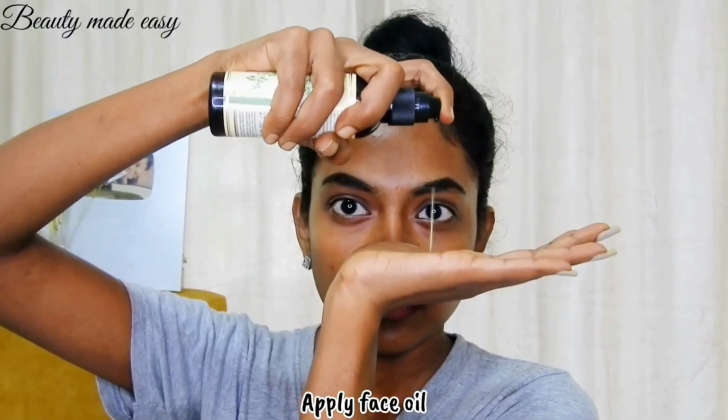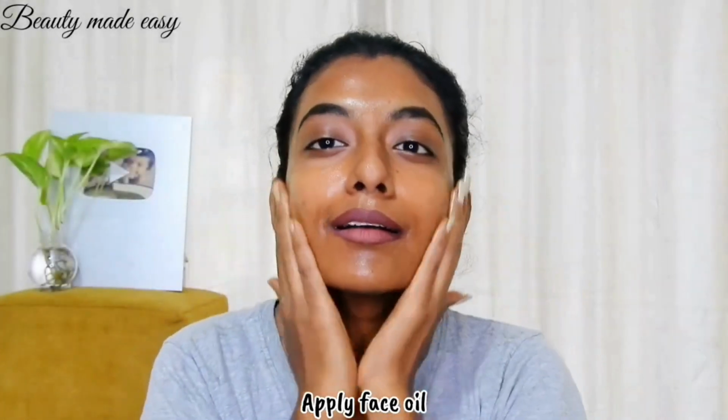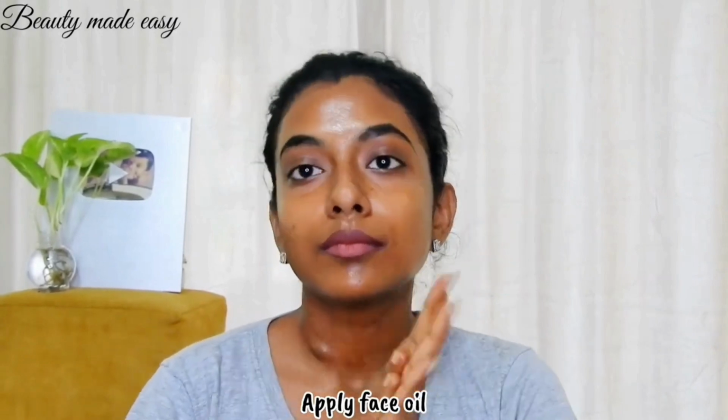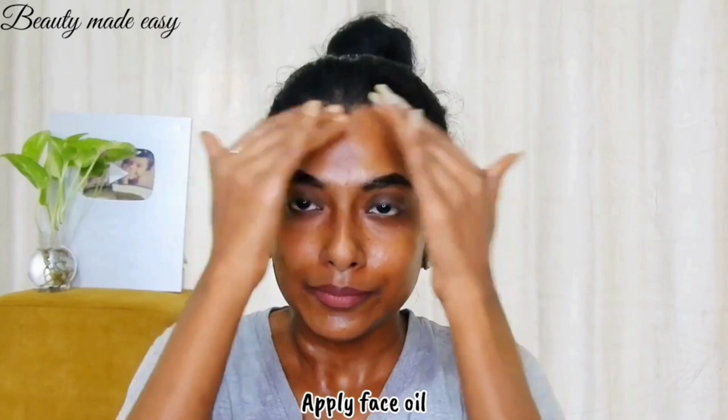Apply few drops of face oil. Face oil provides the necessary lubrication to ensure smooth movements during the massage. It also nourishes and hydrates the skin, making it feel soft and supple.